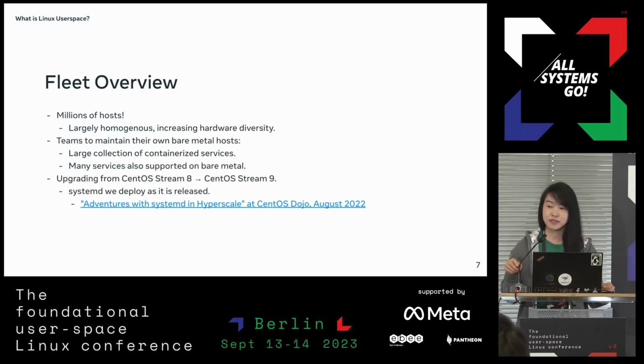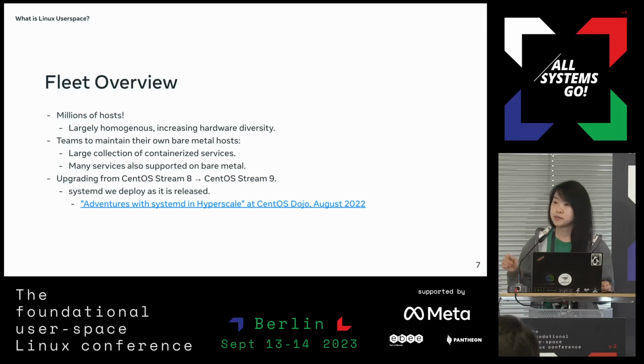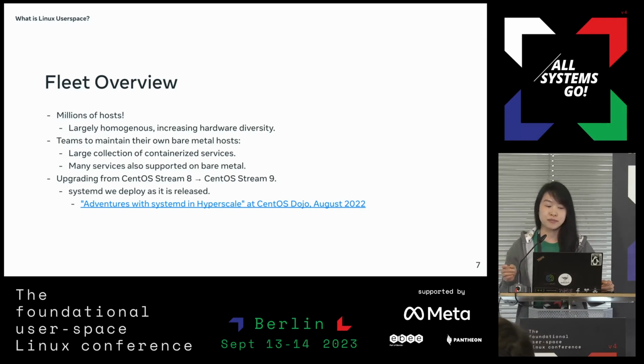Because a lot of what we talk about probably wouldn't make sense unless you understand our fleet a little bit, I want to bring up that we now have millions of hosts at Meta. It is largely homogeneous, but we are starting to see an increase in hardware diversity due to all the AI stuff. For the most part, teams maintain their own set of bare metal hosts, but we do have a large pool of hosts dedicated to running containerized services for anyone who just wants to run a service without maintaining their own hosts. And we also support a bunch of services on bare metal directly itself.